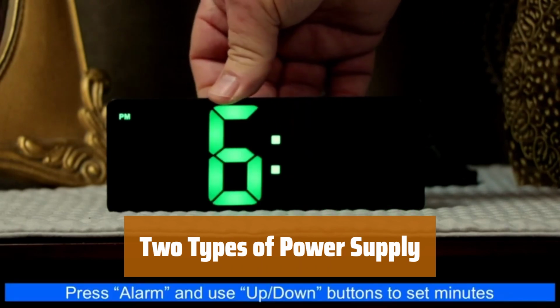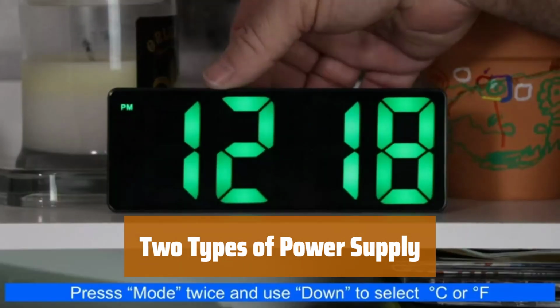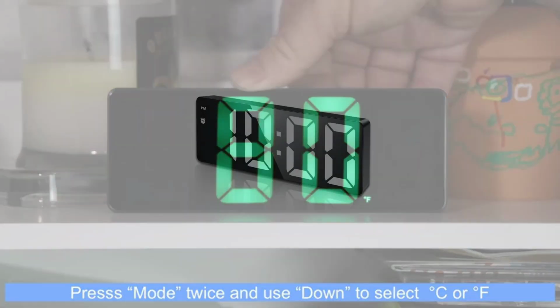Comes with a power cord for battery saving or use AAA batteries with time memory function. Make sure batteries are correctly placed for proper function.